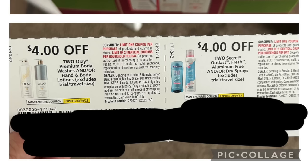And there are some coupons that were found right at the top of the box, a $4 off of 2 for the premium, and then a $4 off of 2 for the deodorants. So very, very nice coupons that you can use right up till the middle of September. So I do love those, and I'm definitely going to use them sometime soon over at Walgreens.